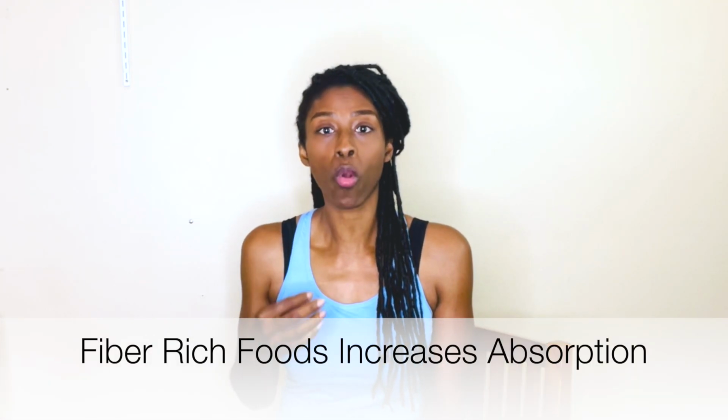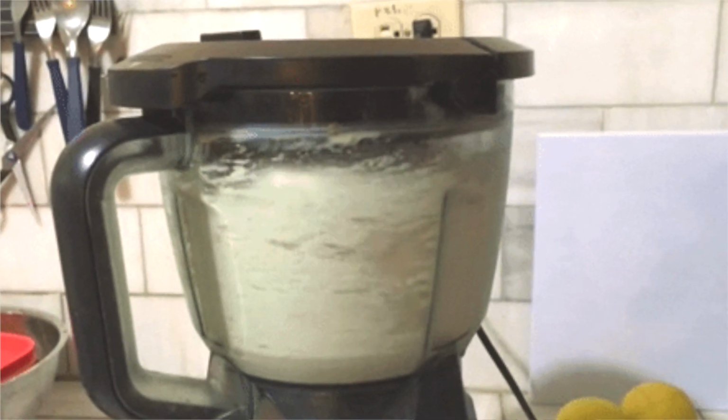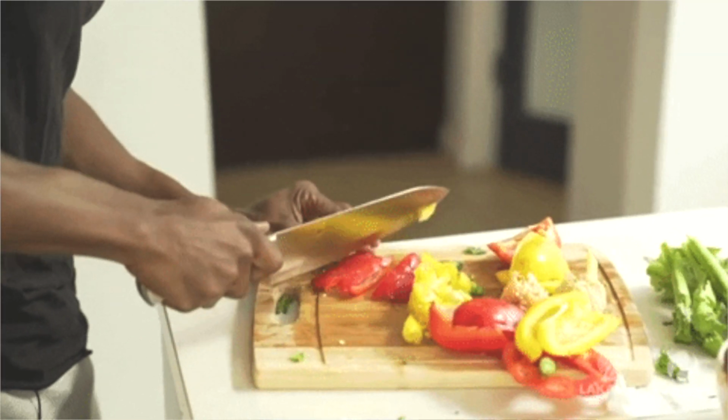Secondly, we do not absorb all the calories we eat. Fiber-rich foods help us to absorb more nutrients than processed, low nutrient yielding foods. When it comes to calories in, calories out, preparation is another factor to consider. Did you know that blending, chopping, and cooking food increases absorption and makes those calories more accessible? In a nutshell, a calorie is the amount of energy we get from the foods we eat and drink. Calories, on the other hand, are not all created nor absorbed equally.